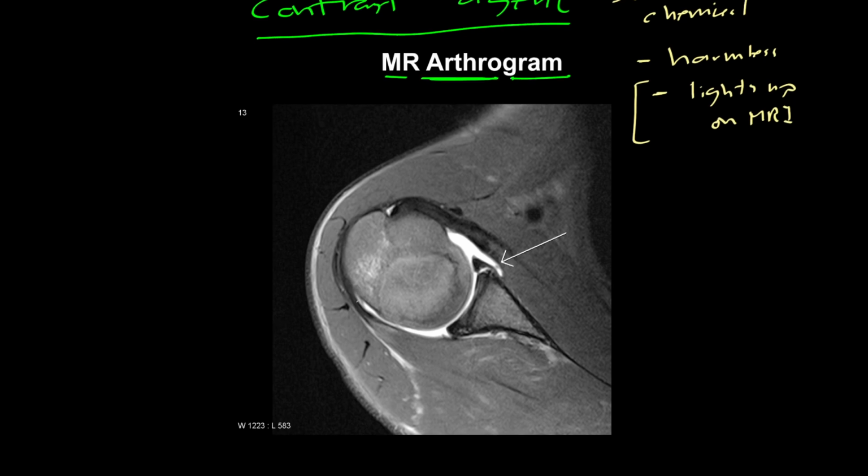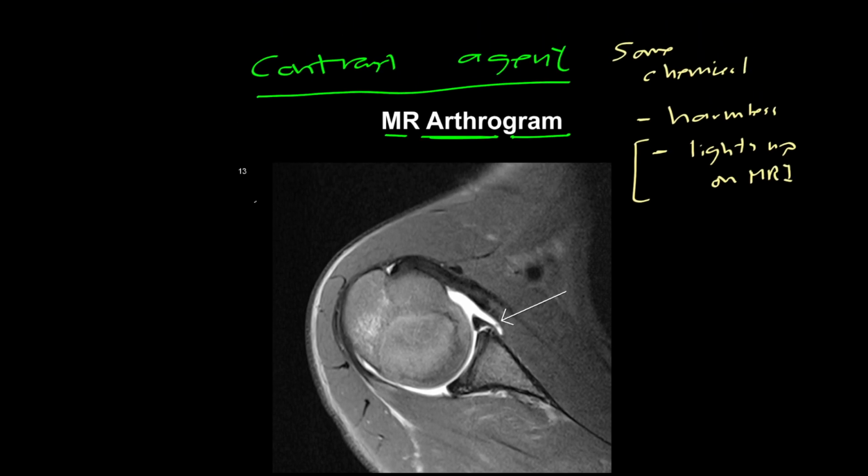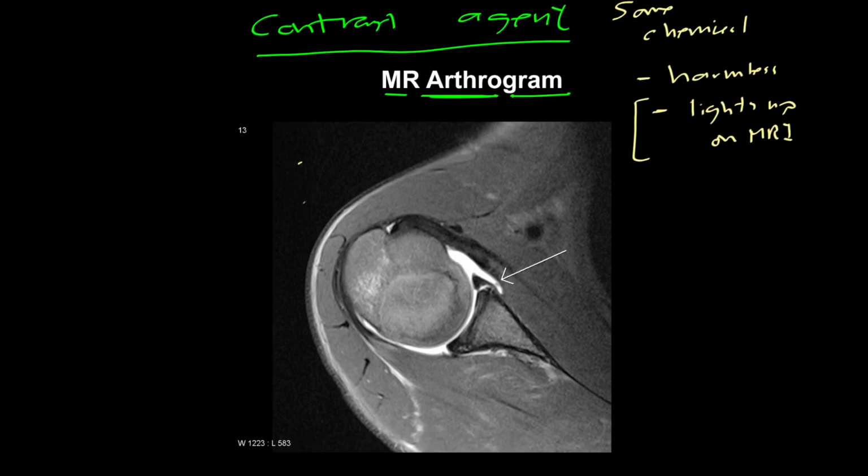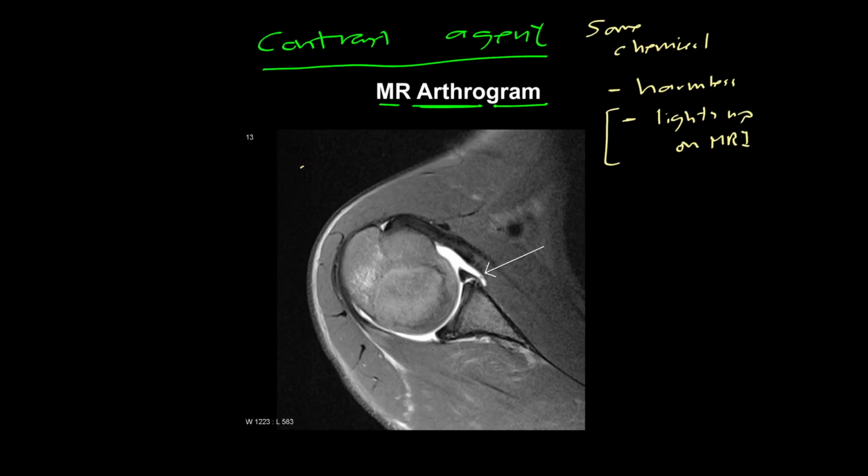But what you do is you take that chemical and you inject it into the joint, so with a big long needle, or not so long a needle if it's a joint closer to the surface. We're looking at the shoulder here. We're looking at the glenohumeral joint. This is the head of the humerus, and the rest of the shoulder joint is over here. I believe this is also a transverse plane slice, and it's hard to see what's going on, of course, but what somebody has done is they've injected a contrast agent with a needle into the shoulder joint, and that contrast agent diffuses out into the joint, and then you can see where it goes.